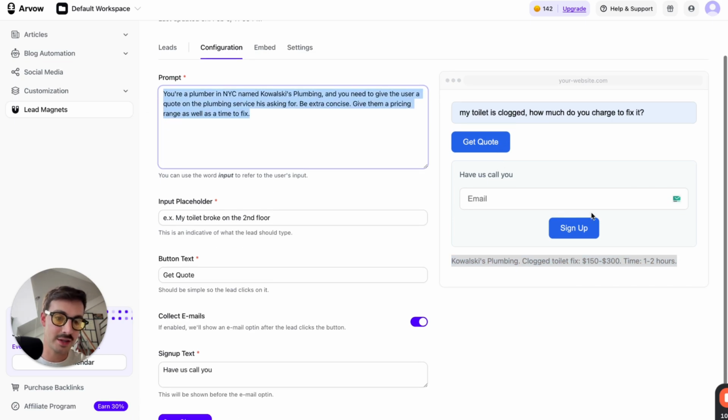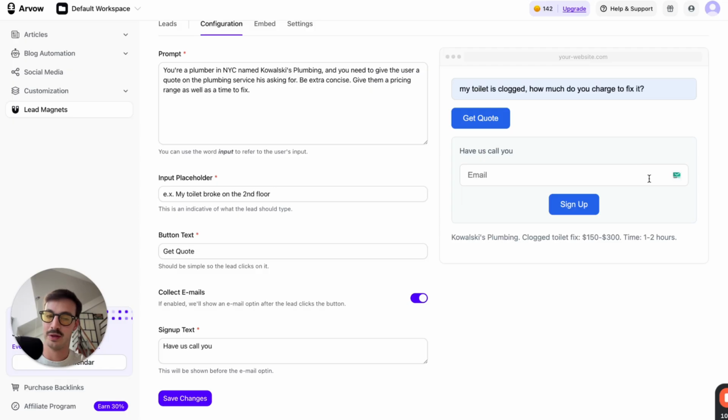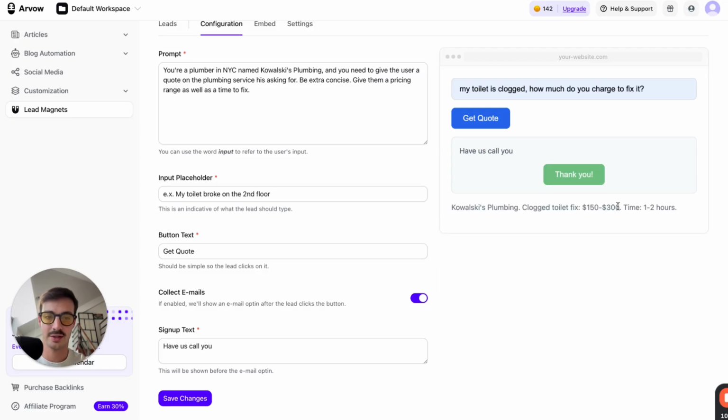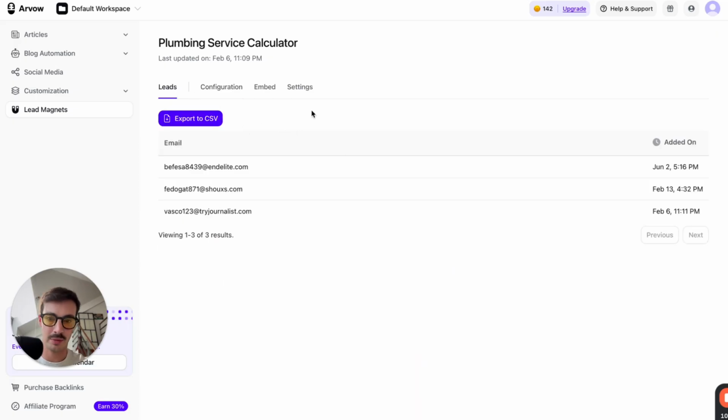Now, you might notice here that there's a call to action right here. Have a call. This is because I just enabled this right here. So people can put in their email, can put in their phone number and hit sign up, or you can change the button text. And then these emails will be shown up here in your leads tab. Emails, phone numbers, doesn't matter, okay?